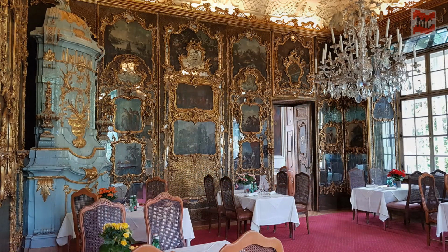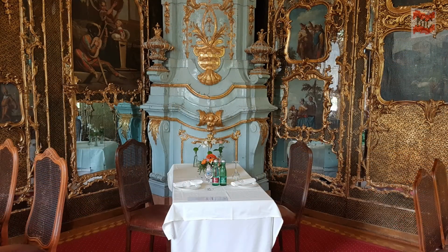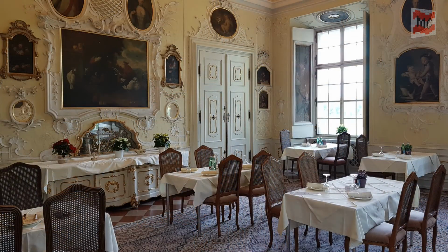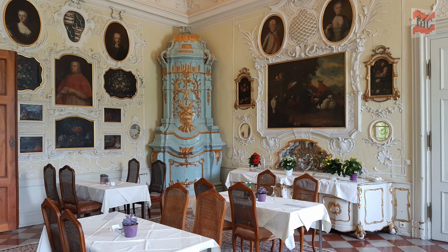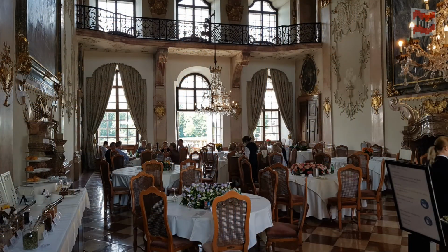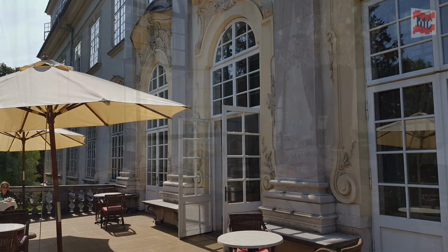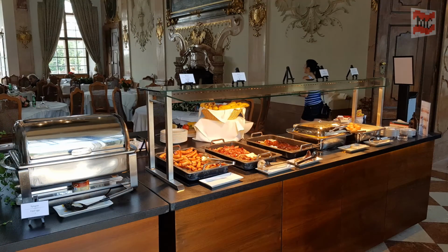Like the staterooms, you have the Venetian room, and in all those fantastic staterooms you just choose a free table and there you have breakfast. Really fantastic. That's the white room, I think it was called. The marble hall, really amazing. And on both sides you have a little balcony, well, also a few tables situated.